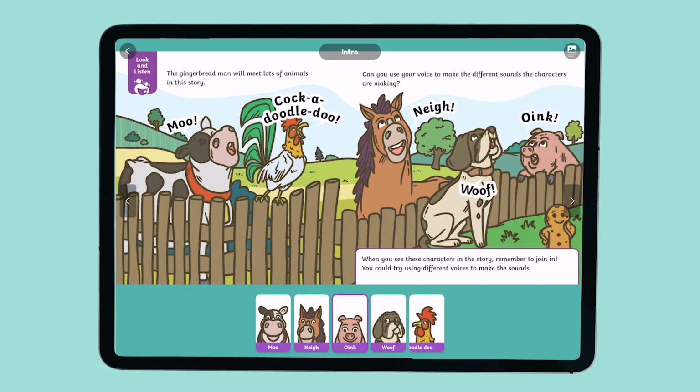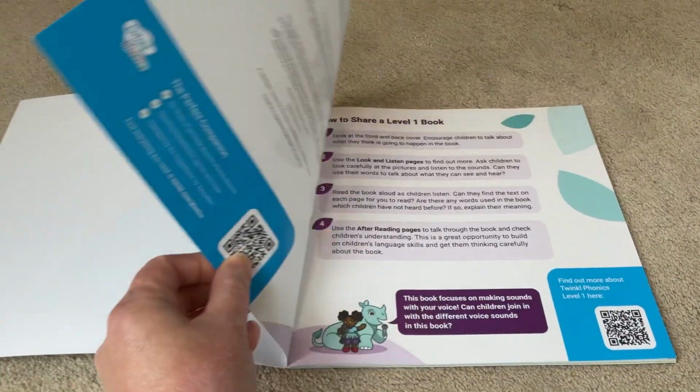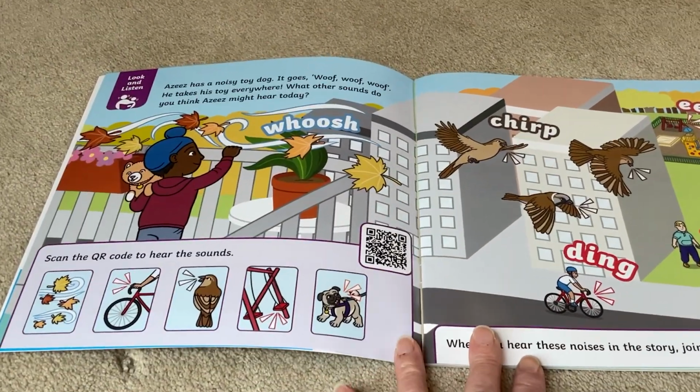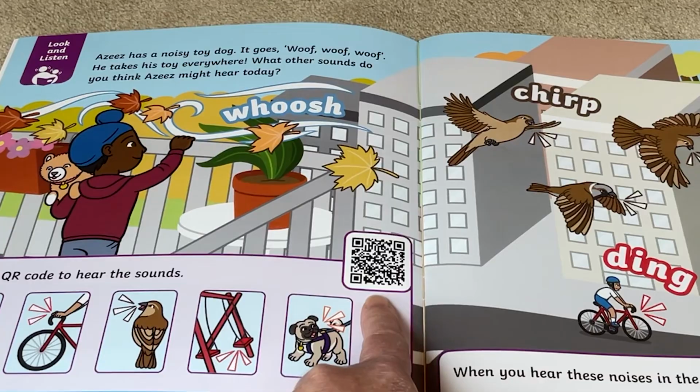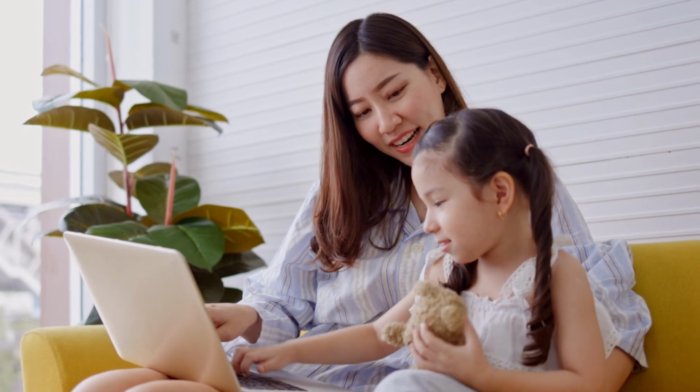And if you have a printed book, you don't need to miss out. Just scan the QR code on the Look and Listen page and you'll be able to access the sound buttons on your device to play as you read the story. Having sounds to hear and join in with as you read will really help to keep your child engaged.